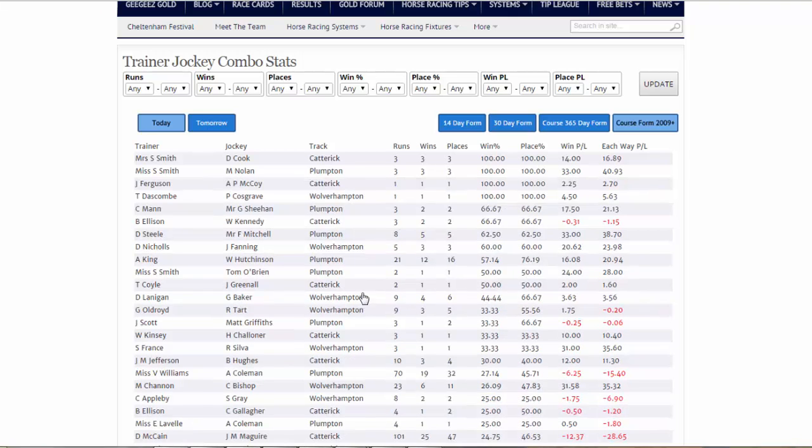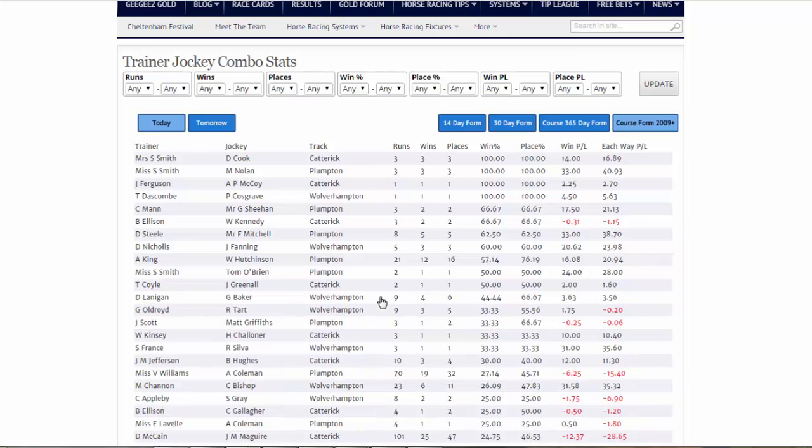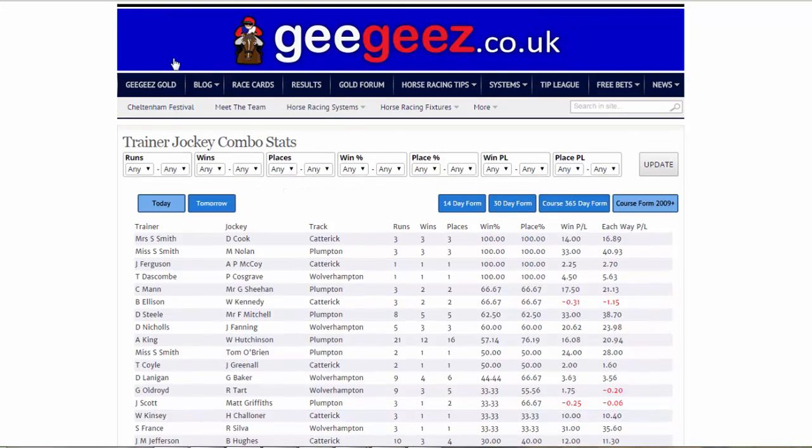Again, it's more information and things that are interesting, and you may like backing your trainers and jockeys. I certainly do. I've had quite a bit of success. David Lanigan and George Baker catch the eye there, 4 from 9, teaming up at Wolverhampton. We've got Leonard Thomas there at 10 to 3 in the 3:30. So they're the different reports. They really are there for you to explore.